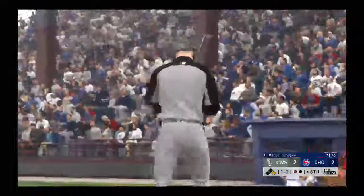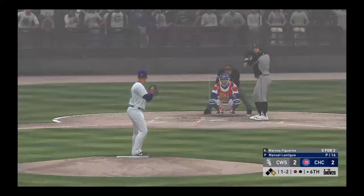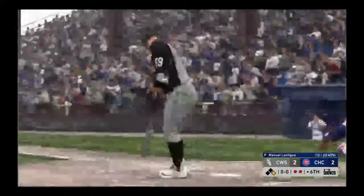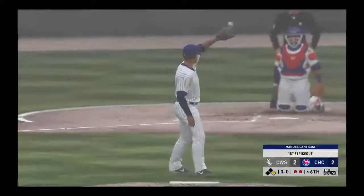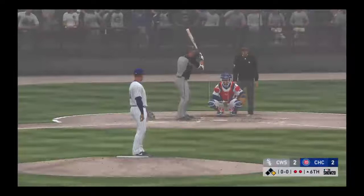When the guy on the mound has complete command of his off speed, especially his changeup, sometimes as a hitter you just have to give up pull side to stay on it. The 1-2 is a wave and a miss. He struck him out. Well, that's just a quality pitch right there. The location was excellent because if it's put in play, there's a good chance it's on the ground for a double play. And hey, a strikeout always works too.